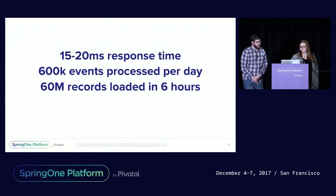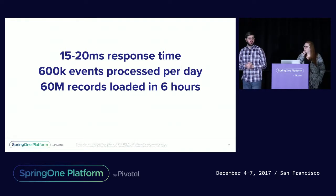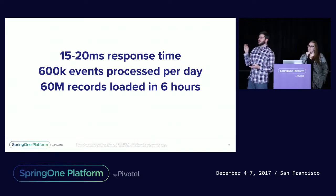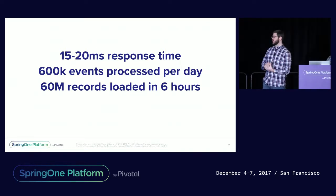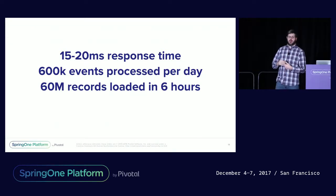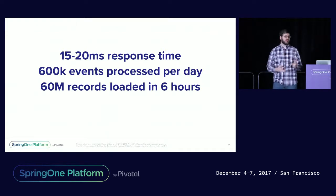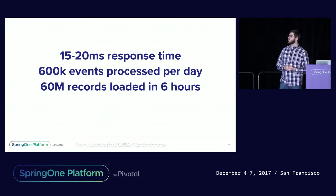Cool. Yeah, so some metrics that we have: like we said, we're using Apache Geode for the power of its response time. So for those APIs, those microservices on top of that, we see an average of 15 to 20 milliseconds. They're very fast, they're very efficient, it's very good. We can see here that we're processing about 600,000 events per day in that near real-time state. So it's really flowing through the system. We have little to no problems with it.